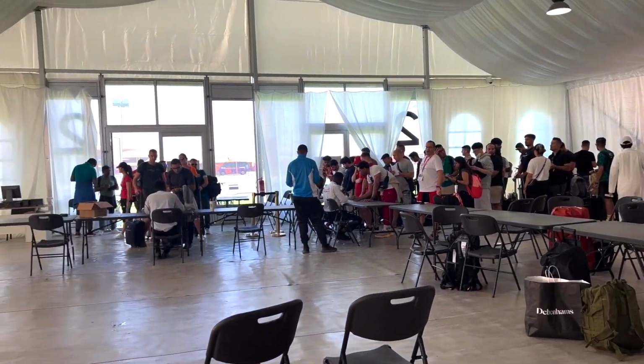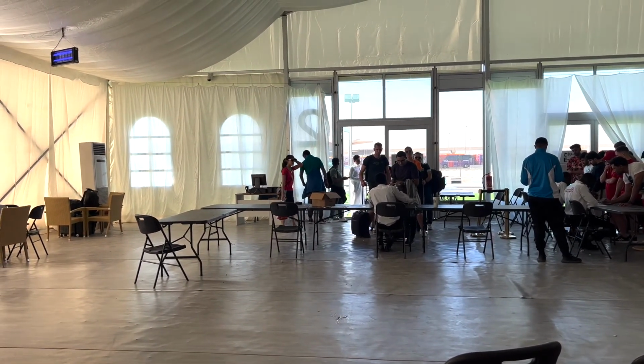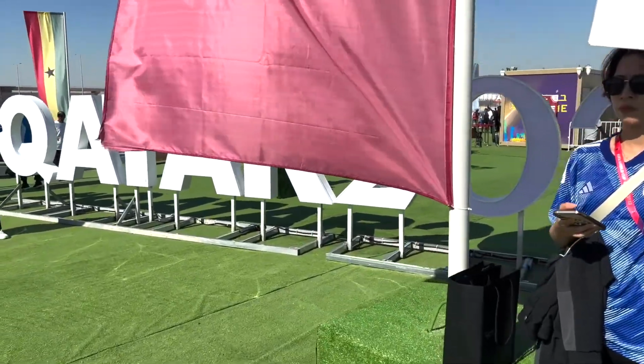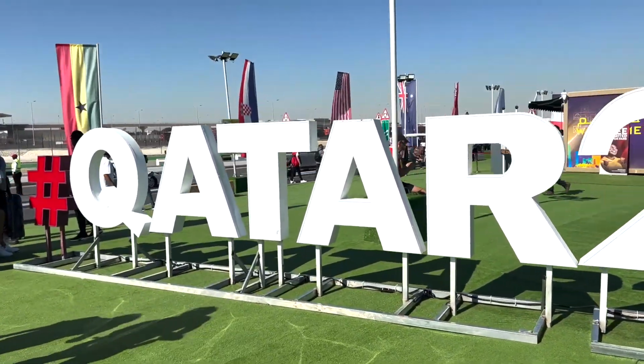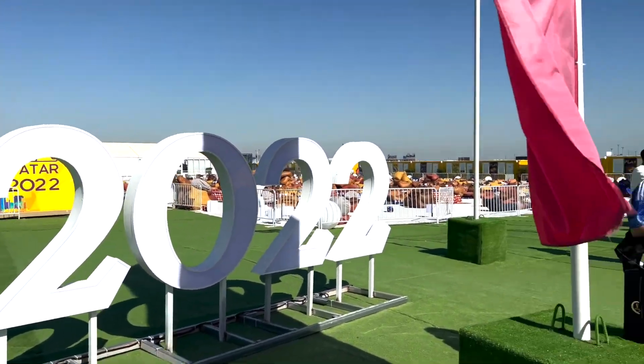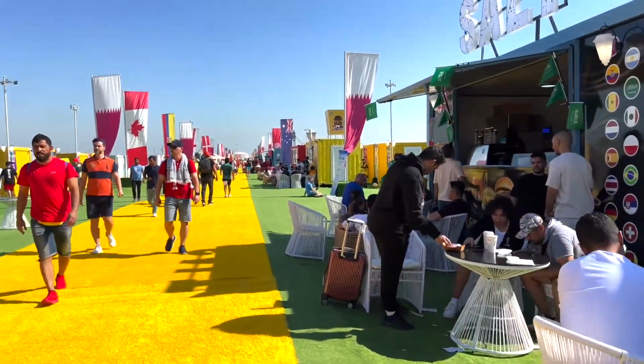Yeah, it's crazy. It's a lengthy process, but things happen. I'm glad we got it over with. Keep this though, the Qatar 2022 sign, the logo. Qatar 2022. That's what I'm saying, man.